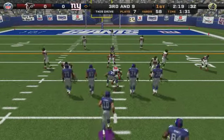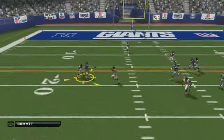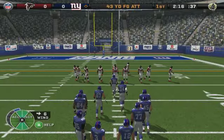26-yard line. The Falcons come out in a nickel package. Doesn't get much behind it. Incomplete. Number 88 was the one they were trying to get the ball to. You better kick it here.